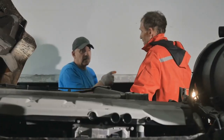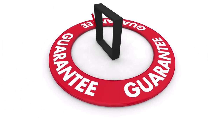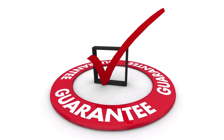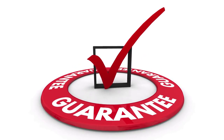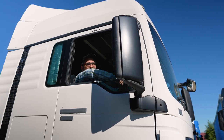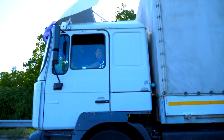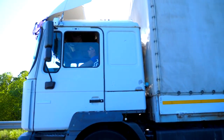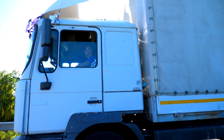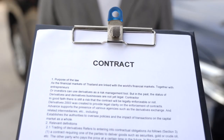What is a truck warranty? A truck warranty is a promise from the manufacturer or dealer to repair or replace specific parts of your truck if they fail within a set period. Think of it as a safety net, offering peace of mind to truck owners by covering certain costs related to unexpected issues. Warranties help you avoid hefty repair bills during the initial ownership period, ensuring your truck stays operational without breaking the bank.